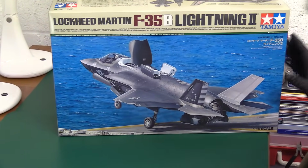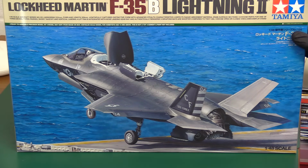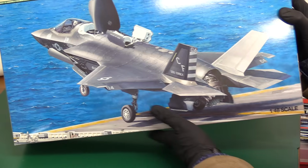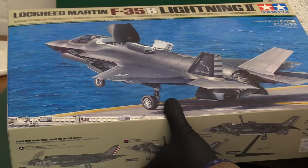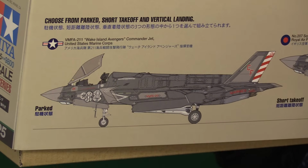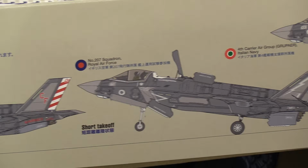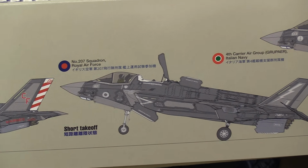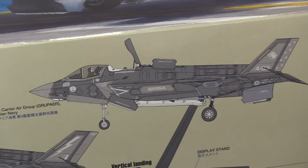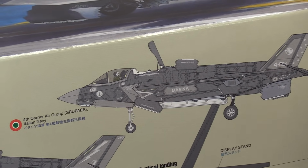It's just arrived in the post, well, from the courier I should say, and it's their kit number 48125, or number 125 as they prefer to call them now. Very, very nice artwork, as I say, and on the side we get very nice images of the three options you've got in terms of how it operates. You've got it parked there with the canopy open. You've got it in the short takeoff position. That's the RAF one from 207 Squadron. Or over here we've got the in-flight option of the Italian Navy in this case.